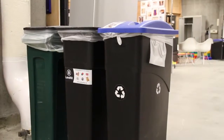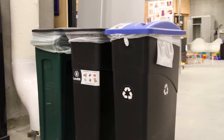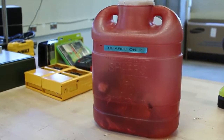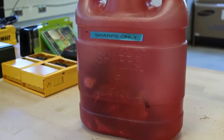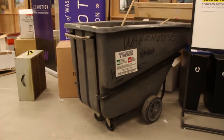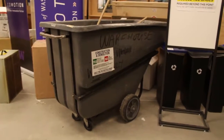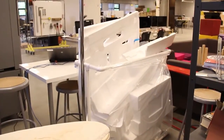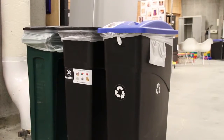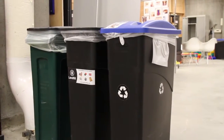Proper waste disposal is important for our environment and the safety of our custodial staff. Sharps, defined as anything that may puncture a plastic bag, such as old blades, needles, and metal shavings, should be disposed of in the red sharps disposal containers. The tip carts are for construction waste such as unusable plywood, cardboard, or acrylic scrap. Any styrofoam waste should go in our designated styrofoam waste bags. Of course, we also have general waste containers for landfill, recycling, and compost.